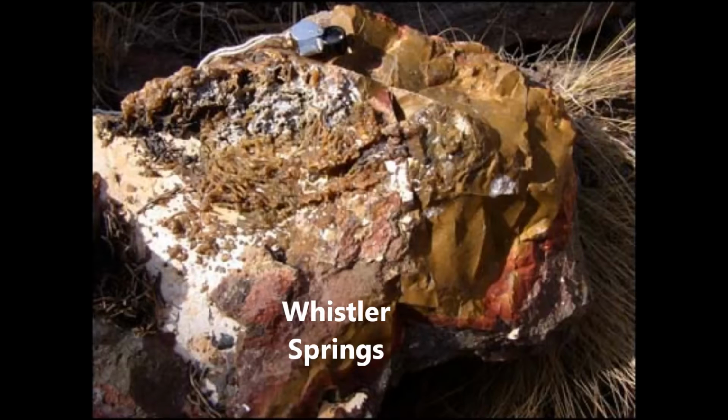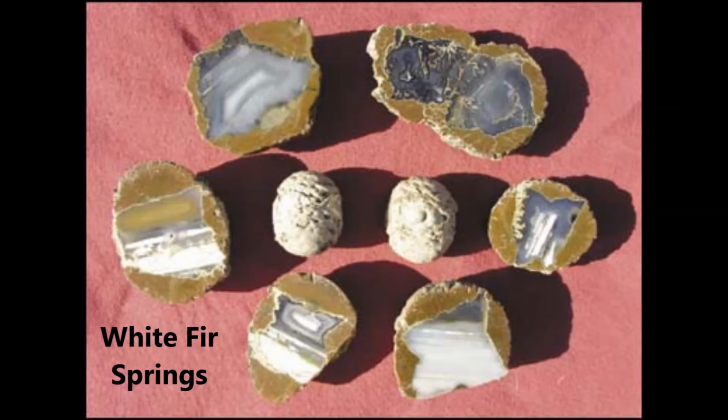The next site we're going to visit is Whistler Springs. You will find agate and jasper at this site. It has hike-in access only. It's about a quarter mile, so bring some water and bring a pickaxe and a shovel because you might need to chip these out of big basalt boulders. But a lot of the specimens have cavities that are filled in with the druzy quartz, and the agate and jasper is often attached to large rocks.